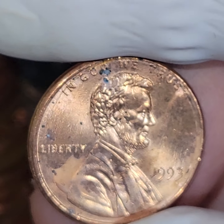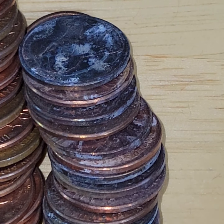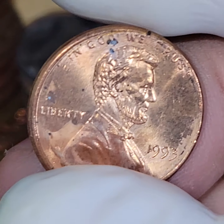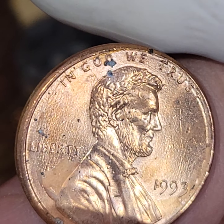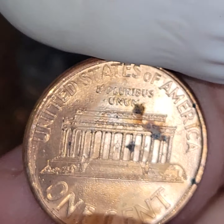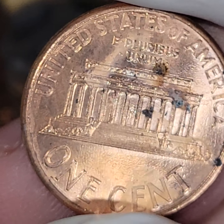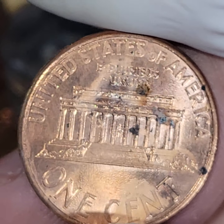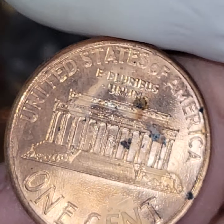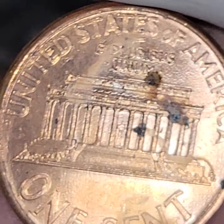Look at that space on the bottom. 93. I have to open up the penny thing. 93 is nothing. Okay. It's misaligned, that's for sure. I need to go a little closer. All right. Do I need to go a little closer? Guess so.